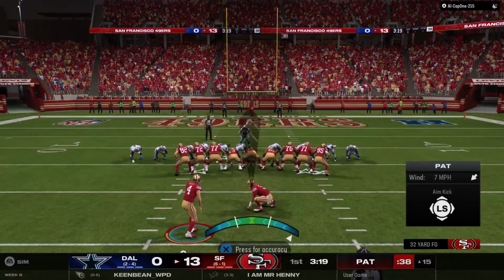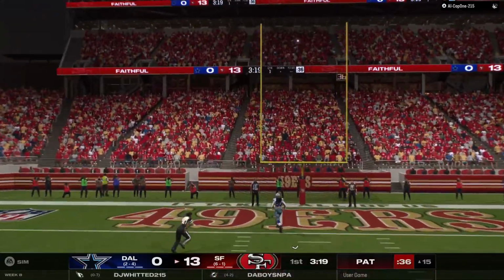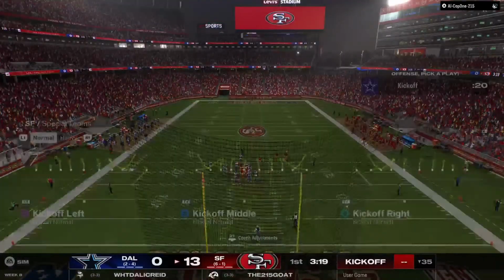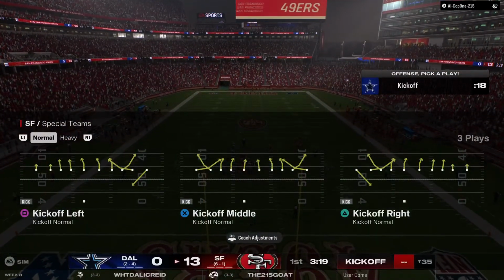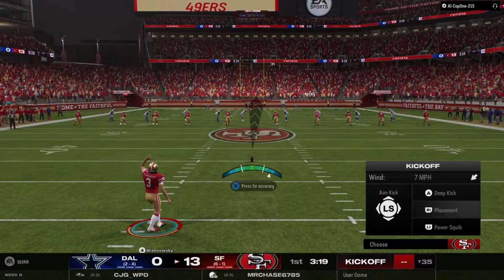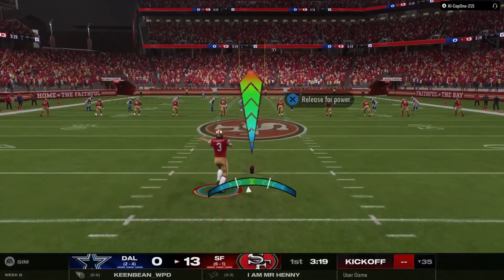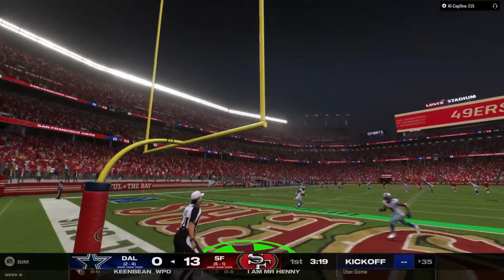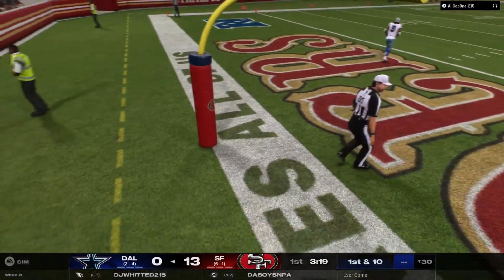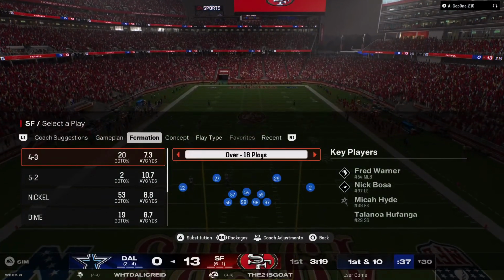Moody now for the extra point. Oh, do you believe it? It's no good. That is his first extra point miss of the season. Both teams ready to go once more as the kick's away. The return team gonna let that one go. It'll go through the end zone. It's a touchback.